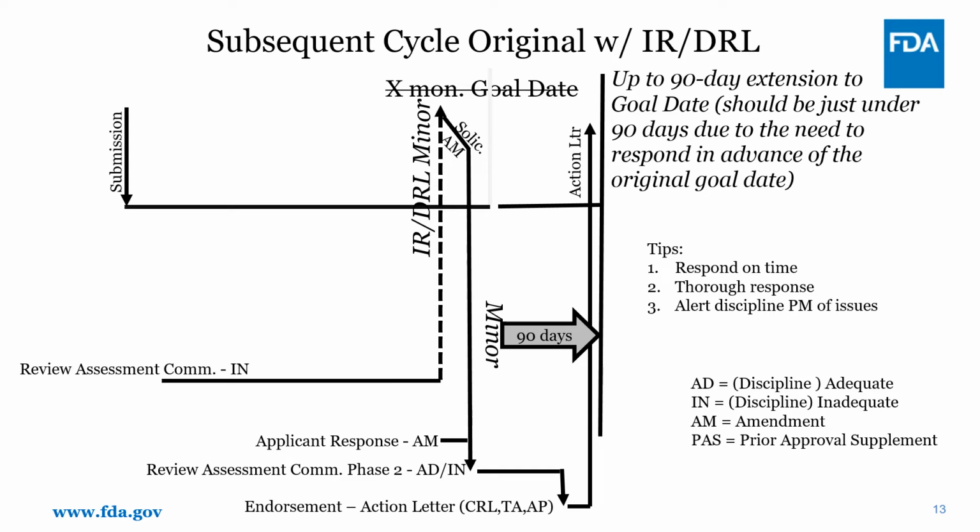The commitment letter also allows for late cycle IR or DRL extensions. As with the first cycle, a late cycle IR or DRL is issued and an appropriate responding minor amendment starts another review assessment communication phase and triggers an extension of 90 days from the date of the amendment submission.